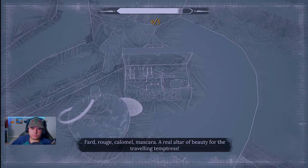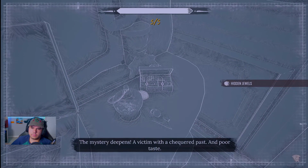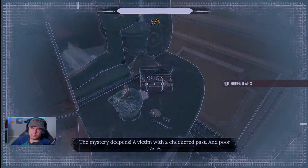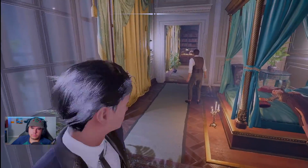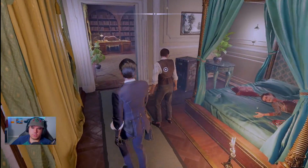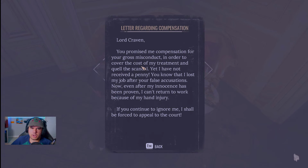Fard Rouge Calomel Mascara, a real altar of beauty for the travelling temptress. The mystery deepens. A victim with a checkered past and poor taste. Alright, so we got some clues, but that doesn't necessarily help us out too much. So come inside of the main area here.